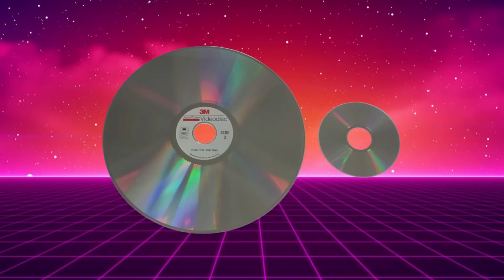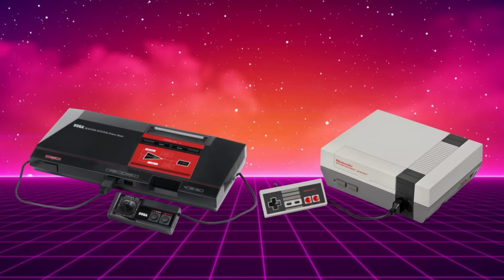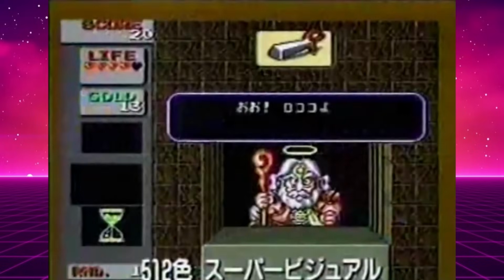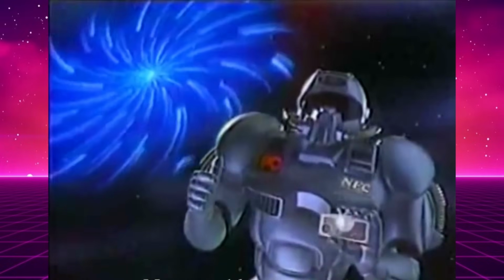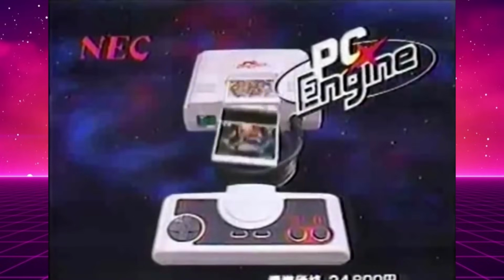While the CD format wars were just starting, another war was starting to brew as well. The console war between Sega and Nintendo was just starting to ignite. While in Japan, PC manufacturer NEC just released the first 16-bit console, the PC Engine, in 1987.